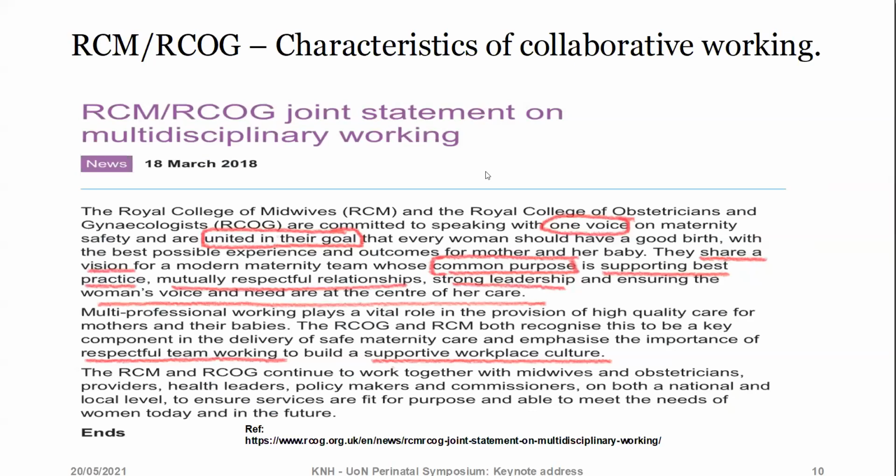My college does define the characteristics of collaborative working. So it's not just my college, but also the Royal College of Midwives together. And I would like you to pay attention to the buzzwords that I have circled. The first one is one voice. So when there's collaborative working, people are speaking with one voice. They are united in their goal, so they have to define what goals they want to achieve for them to then get united. They must share a vision. They have to have a common purpose in supporting best practice. There has to be mutually respectful relationships. There has to be strong leadership and followership, if I can extend. And then the woman's voice and needs are at the center of her care. And the last two are respectful team working and supportive workplace cultures. So quite complex things which we need to reflect upon.